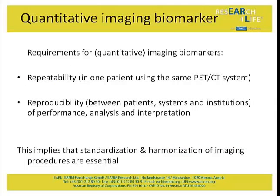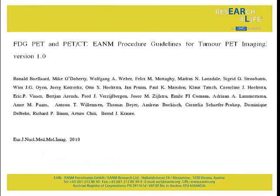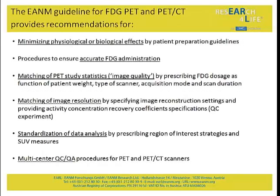So what do we require? Repeatability in one patient using the same PET-CT system. Reproducibility between patients, systems, and institutions in performance, analysis, and interpretation. This implies that standardization and harmonization of imaging procedures are essential. Without them, we cannot compare studies. Simple. Here are some guidelines from EANM.